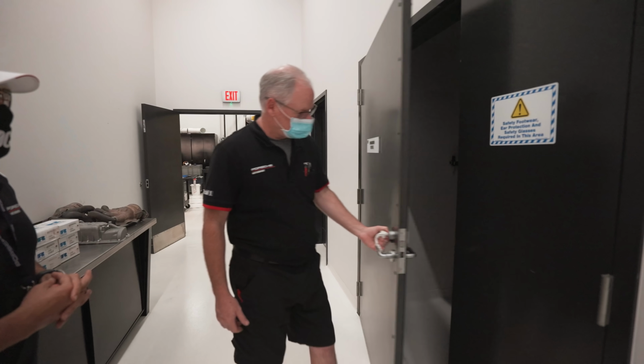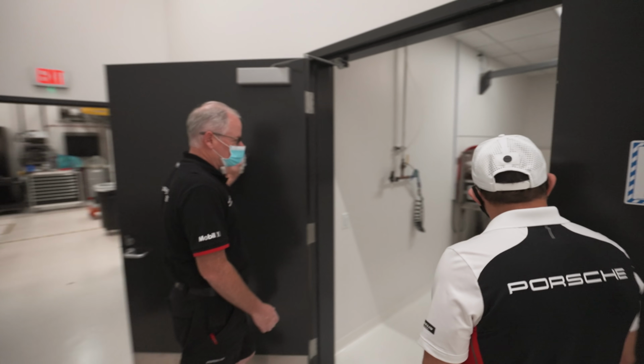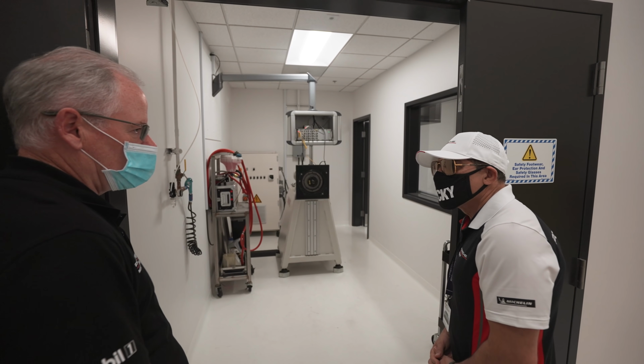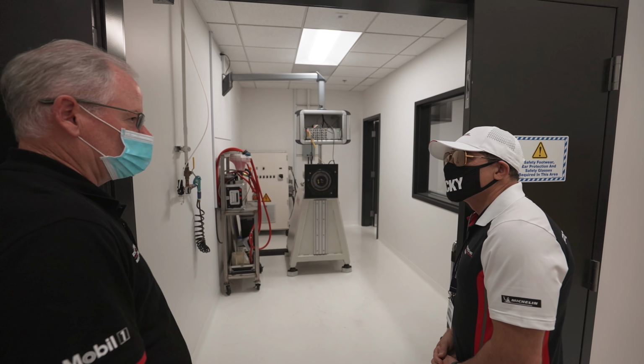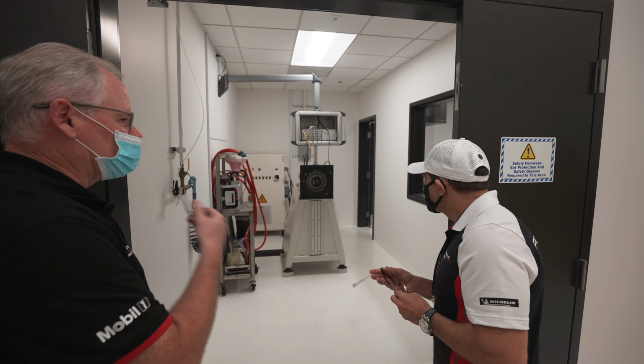Good job, Dustin. Before and after. There's nothing to see because we don't have any gearboxes connected right now. But everything comes in here. We check it. Believe it or not, it looks good, but it sounds bad. So we go by sound also.